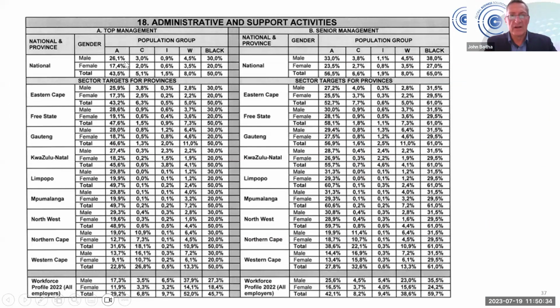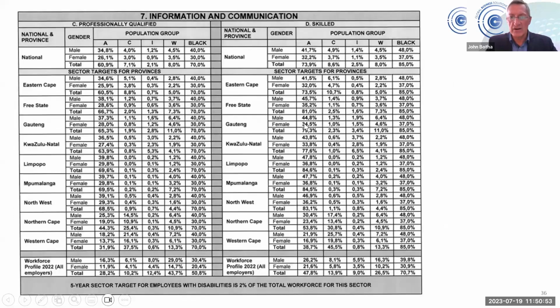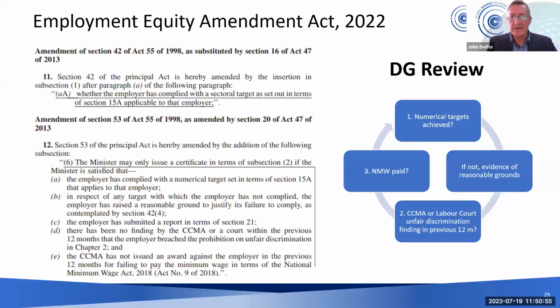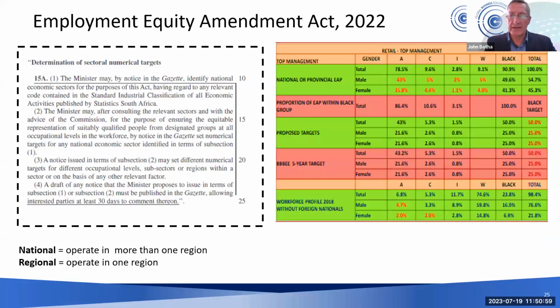26.1% African male, 17.4% African female, colored, Indian, etc. At top management level, senior management, ultimately 65% black representation. Middle management, 85%. Junior and skilled, 91%. So these targets, colleagues, have been set in terms of Section 15, capital A.